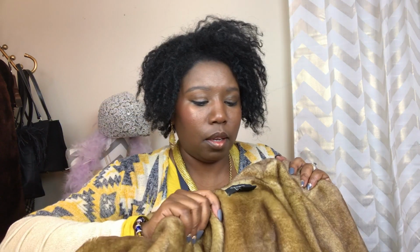And it is Dennis Basso. I did price this, and I think it was like $175, $275, somewhere in there, a little less than $300, but it was very expensive and very nice for faux fur. And I just love it. I've used this as a tree skirt for my tree, because I just absolutely adore it. And this thing gets hot.